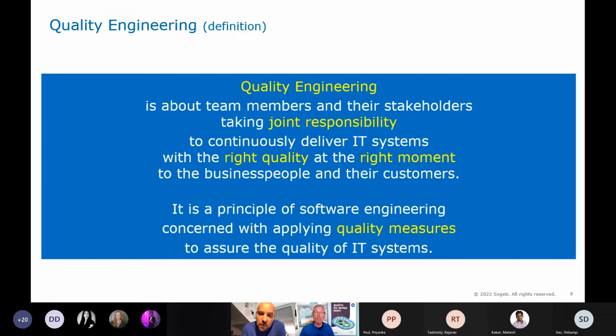The joint responsibility, the whole team approach, the right quality at the right moment, with the right speed. And the second part: in principle, it is a software engineering concern about applying quality measures, and we continue with quality measures in a few slides, to assure the quality of the IT system. Quality measures are, well, I'm now going to spoil it, activities to aim and/or achieve a certain level of quality. So that's the definition of quality engineering.